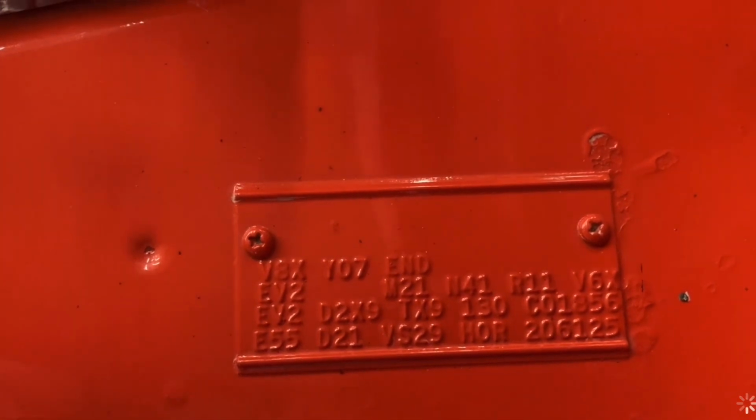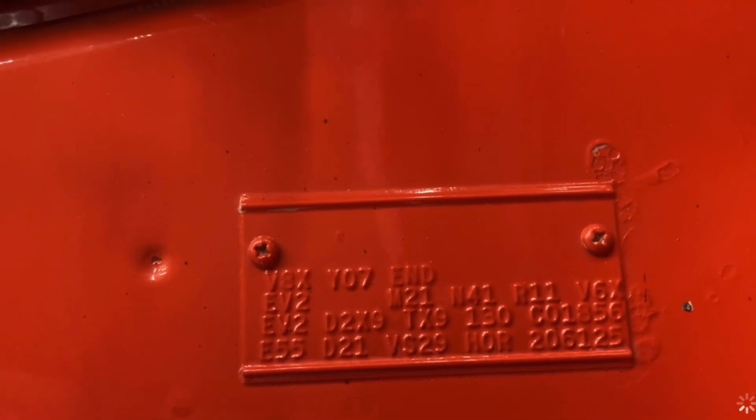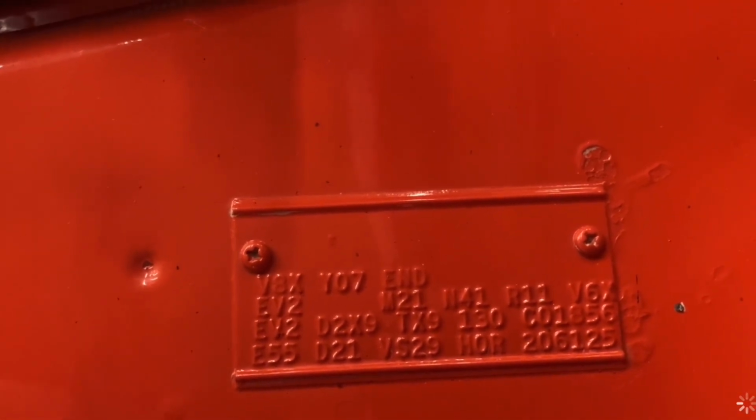N41, so this was a dual exhaust car without chrome tips, but the owner has since put on chrome tips, which again, it doesn't matter. You can do what you want when it's yours. R11 code for AM radio.